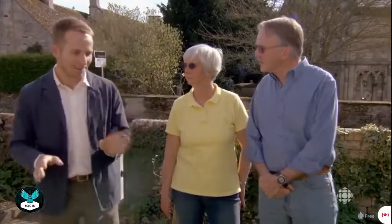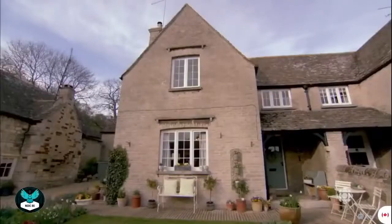OK, well, let's talk about the price. How much do you think this house is on the market for? It's your turn first, I'm pleased to say. It's semi-detached and it's an awful lot smaller. I'd probably go for £310. Right then. Peter? I think I'd probably go slightly lower. £295. Right, OK. You're going to shock us now. Yeah, I am. This place is on the market for £350,000.